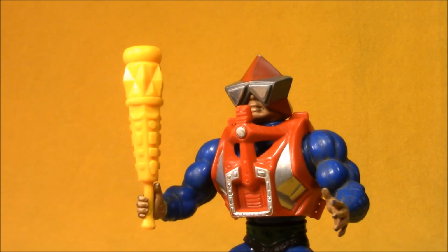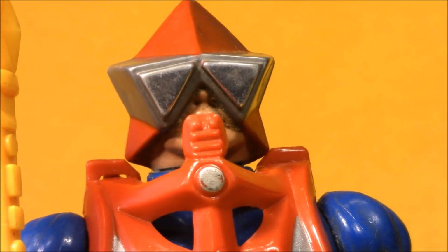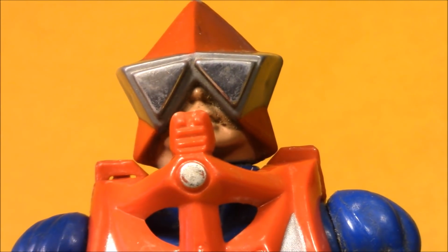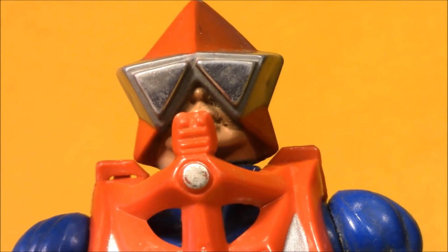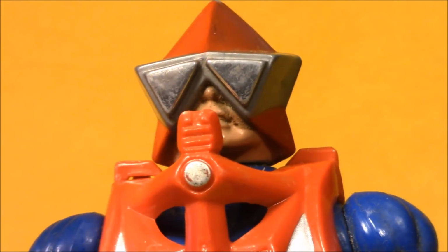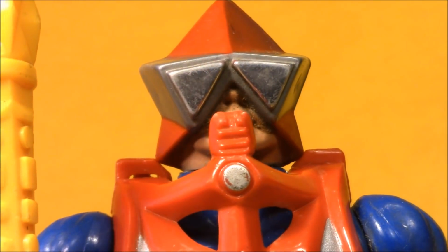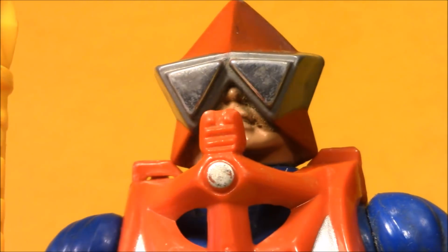Mekaneck comes with a giant yellow club, much larger than Man-at-Arms' club, much more effective in combat. He's got some crazy red and silver armor. I don't know what the deal is with the thing in front of his mouth. Is that a microphone for him reporting back to Man-at-Arms? Is it a rebreather for breathing different air? I'm not sure, but his amazing star-shaped helmet and vac metal mirrored sunglasses are just awesome. I always assumed that those glasses were like binoculars.